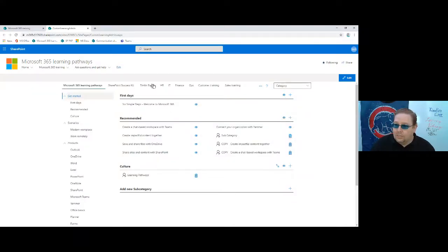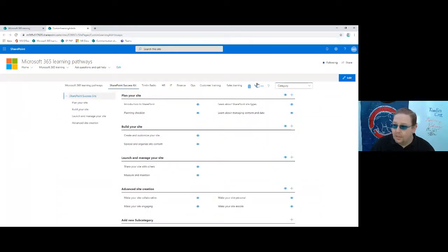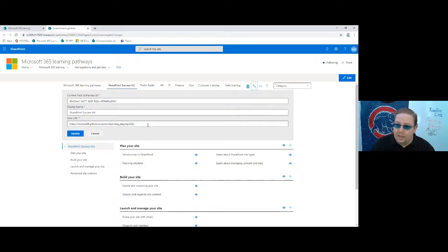Right up here across the top, you'll see your Microsoft Learning 365 pathways. This is where I've added the SharePoint Success Kit. You can edit this, and you can just add this URL and the display name. The GUID is predetermined for you. And then you just press update, and it goes out and finds all that content.